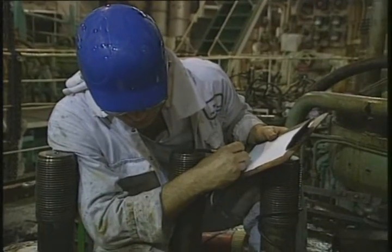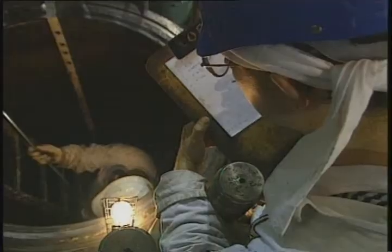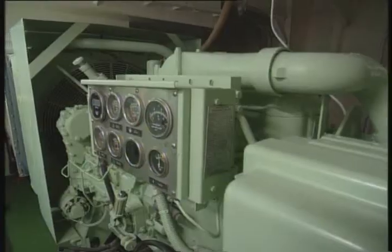Annex 6 also affects what modifications can be carried out. In particular, it imposes certain restrictions on how engine maintenance is undertaken.